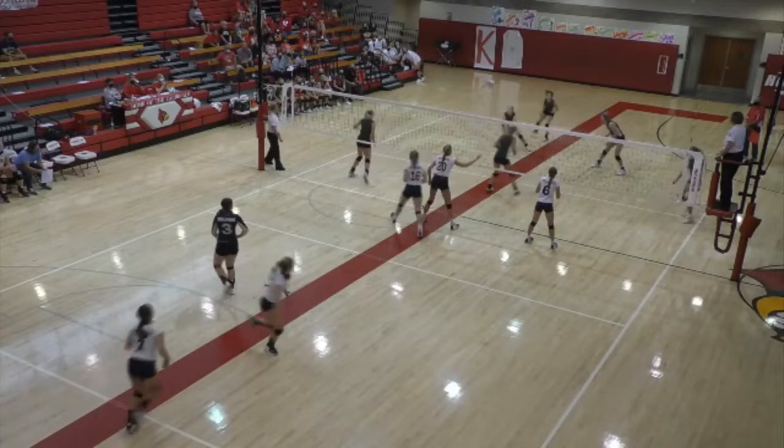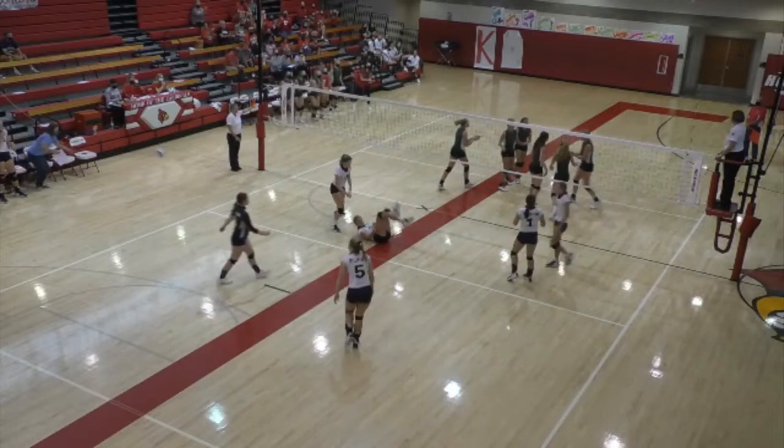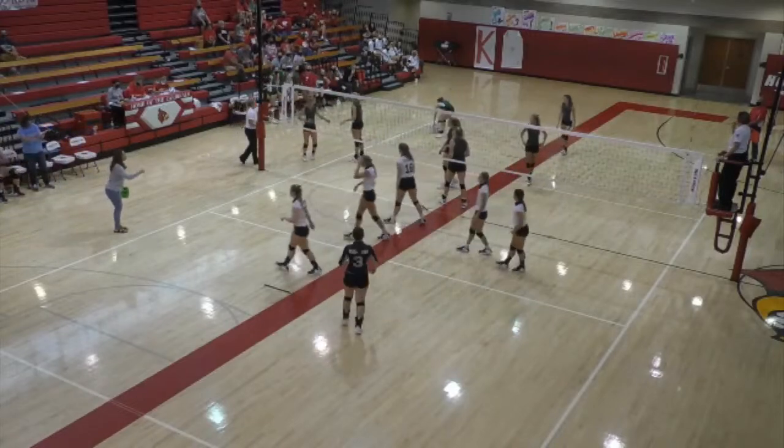It's a serve. Serve comes across. Pass forward. Close to the net. Ball set. Ball hit. Off the block. Point for Smith Center. 24-24. So we continue.